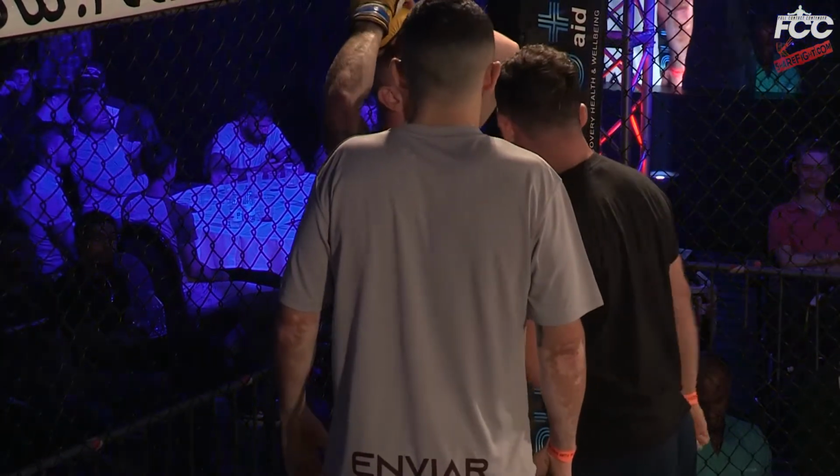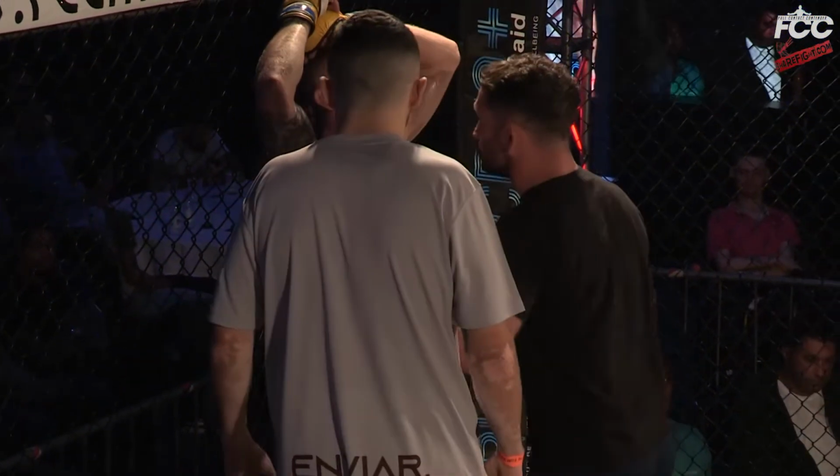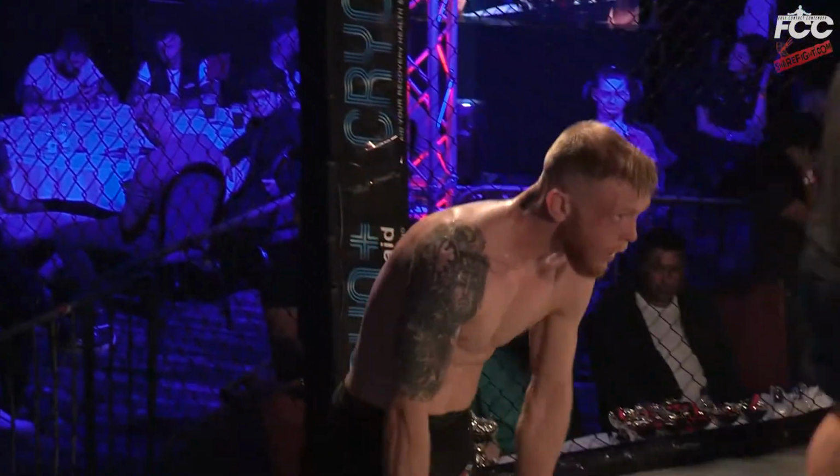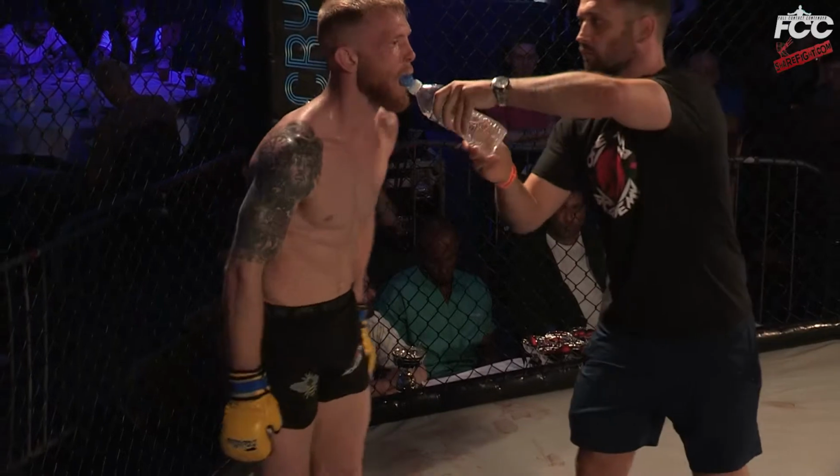Jay Reilly still looking very calm in the corner. Maybe it's in the beard. Maybe it's all in the beard.